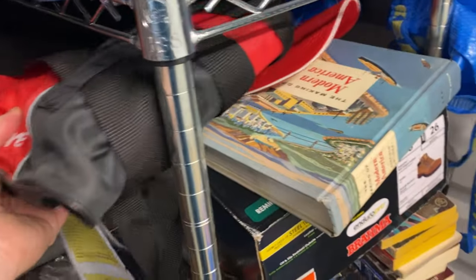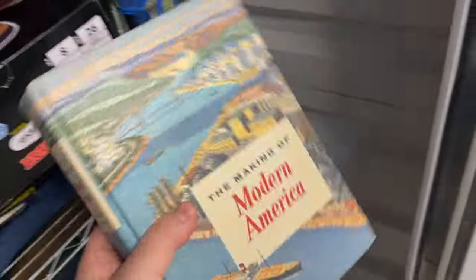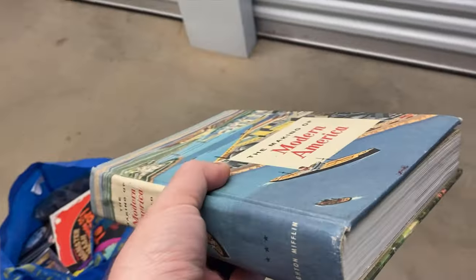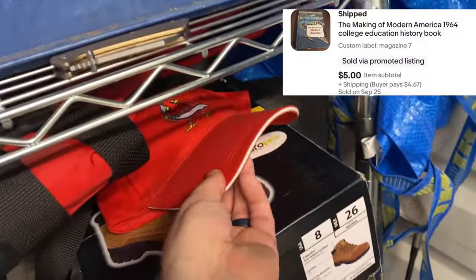Who knows? Anyways, now let's just start here with this book. This buyer asked me to put this in a box. It has a $5 book, which usually I just put in a bubble mailer, but since they asked so nicely, we'll put it in a box for them. They're worried about it. But anyways, let's keep going.